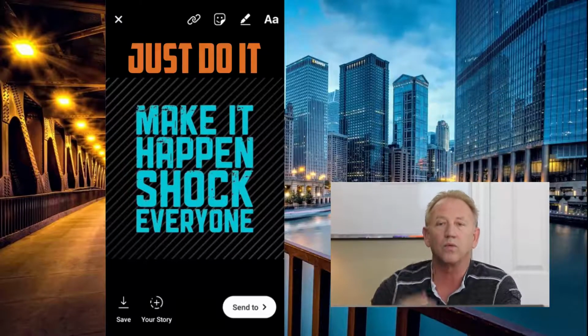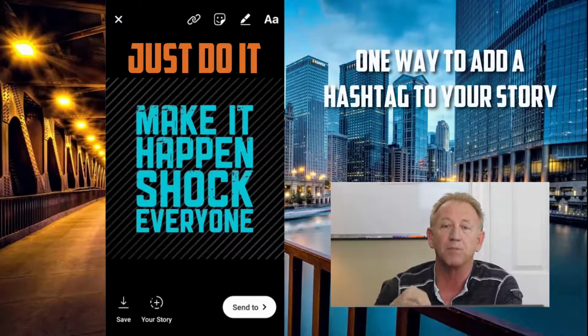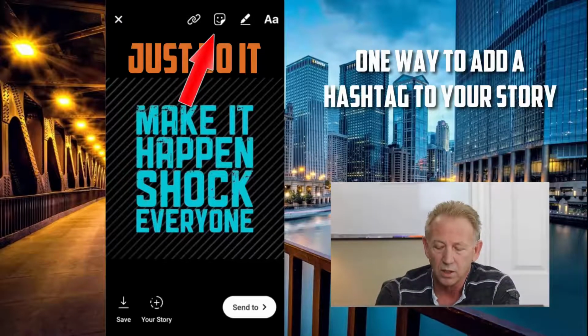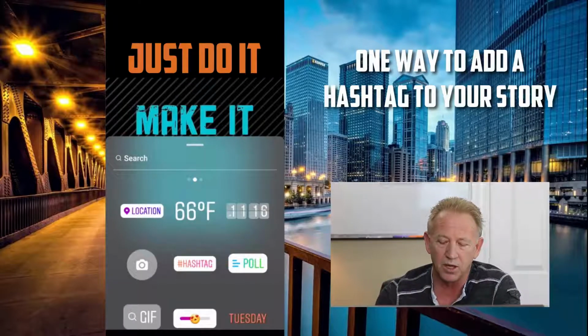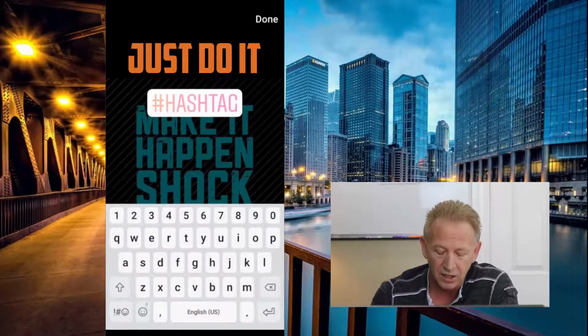So now as I mentioned before, we talked about hashtags. I want to show you one of the ways that you can put a hashtag in your image and have that hashtag be searchable or discoverable. So one of the ways you can do that is through the sticker tab. So the first way I'm going to show you how to do it is through the sticker tab. So if you click at the sticker tab at the top, that'll bring up stickers. You can see that there's the hashtag sticker that's in here.